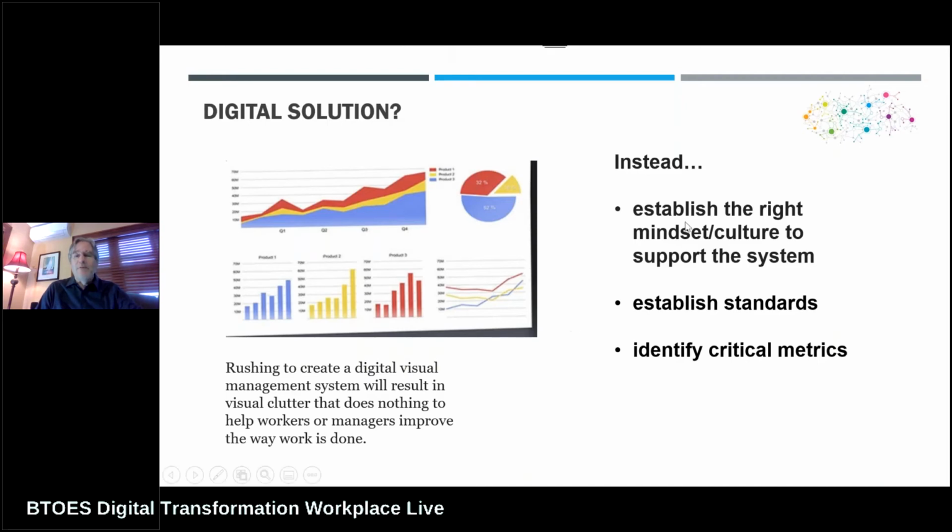So instead, we started foundationally with working on the culture and the mindset and really what are we trying to accomplish with this system on a daily basis. We established some standards. We looked at some different methodologies, different ways of running a daily management system. And then we also talked a lot about critical metrics. We don't want to redo all our production reporting. We don't want to redo what's in our annual report. What are the critical metrics that we need for each operation at each level of the organization?